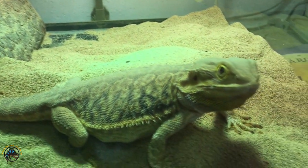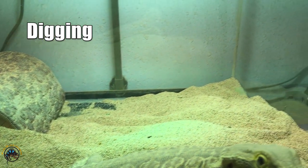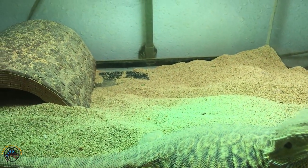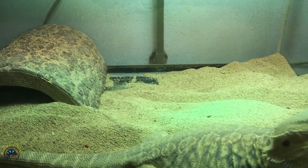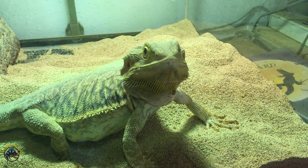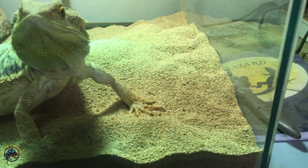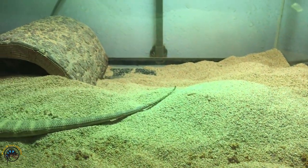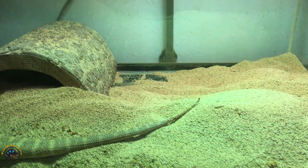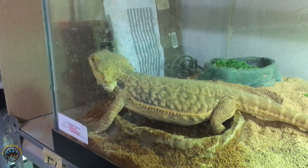The second behavior to look out for is digging. They will dig up corners of their tank. They'll dig up different spaces, and you can see that she dug all the way down to the glass bottom of the tank. So, did you dig today? You'll notice all the bedding is piled up on this end, so she definitely dug that out last night. If you catch them digging, that's a good sign that they're pretty close to laying, because they're trying to dig a nest.